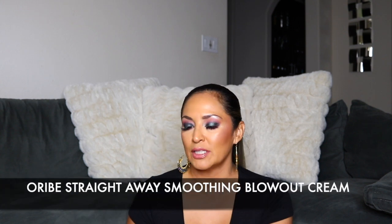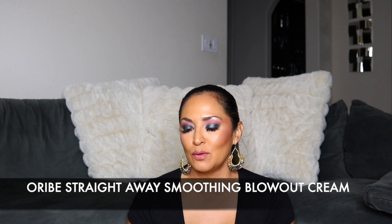So for hair, I have this Oribe Straight Away Smoothing Blowout Cream. It comes in a package like this, and I've been using this cream for about a couple of weeks. I haven't used it the whole month of July, but in the 2 weeks that I have used it, I have been loving it. So if you're looking for a product that will make your hair straight, but also leave it shiny with a bit of volume to it, this is gonna be the product for you. You only need a little bit.